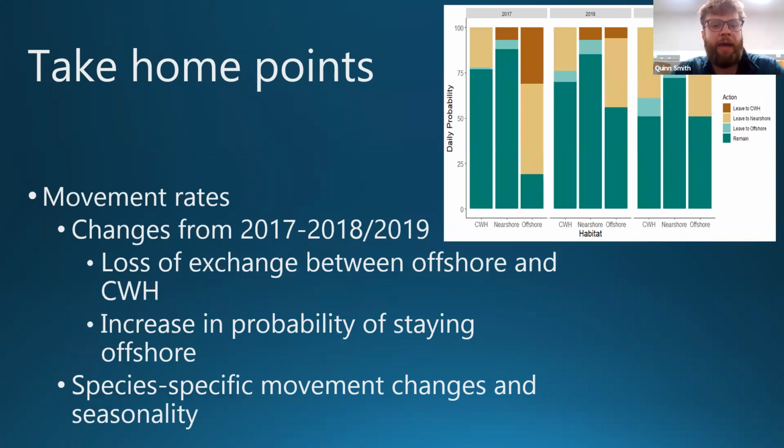So when we look at our movement rates, again, we see a lot of these changes when comparing 2017 to 2018 and 2017 to 2019. We had this almost evaporation of our exchange rate, this loss of exchange rate between the offshore area and the coarse woody habitat after coarse woody habitat was added to that region of the lake. We saw this increase over time in the probability of staying offshore.